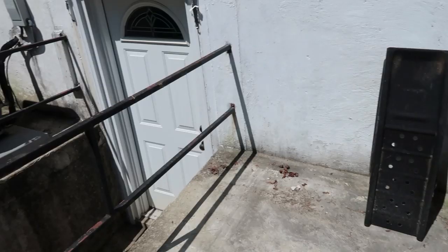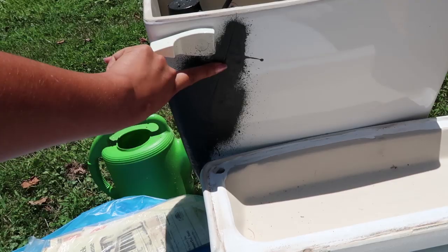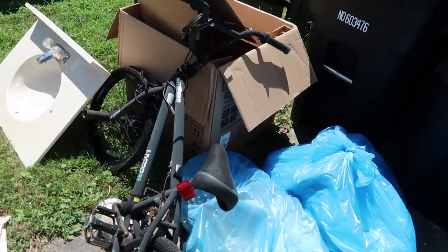And then back here, this is all the mess from yesterday. So I told you guys we were remodeling the bathroom, so this was our toilet. Steven messed it up, so he tried to fix it by doing that. Where the sink was. So I just moved my car because he is actually power washing the whole driveway. That's going to be fun.